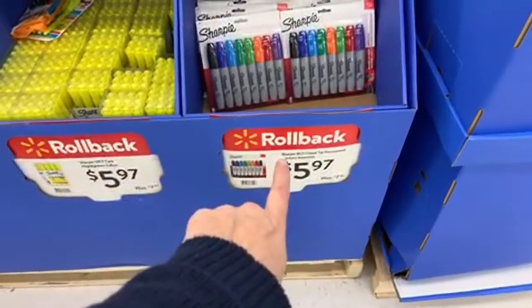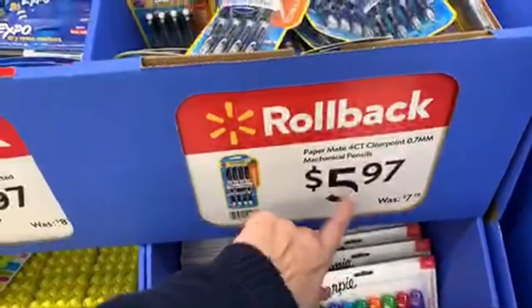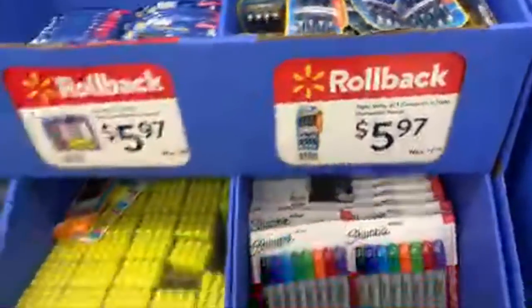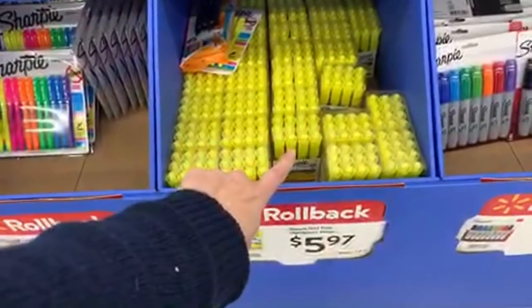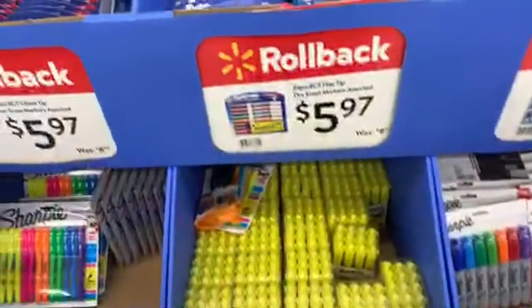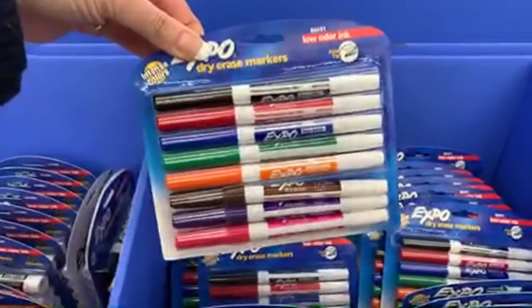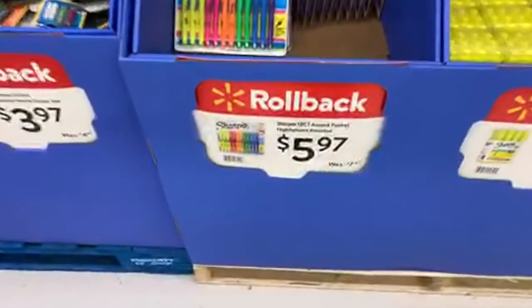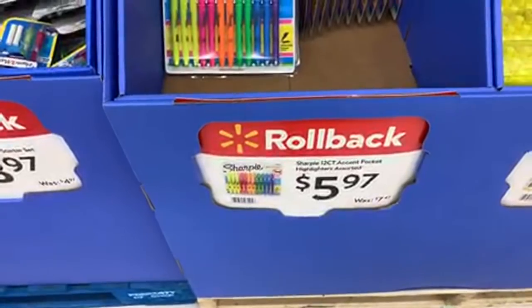These are $5.97, was $7.84, the super big Sharpies. These were $7.78, now they're $5.97. The Papermates, $5.97 for the Sharpie highlighters, was $7.97. So we're basically saving $2 to $3 on most of these things per pack. All of these things are on rollback. $7.47, but now $5.97.